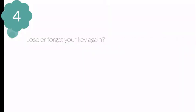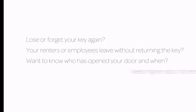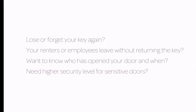Lose or forget your key again. Your renters or employees leave without returning the key. Want to know who has opened your door and when? Need higher security level for sensitive doors? You need a smart lock.